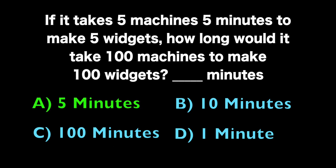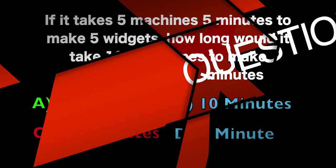The correct answer is A. 5 minutes. Most people answer C, but that is totally incorrect. If it takes 5 machines 5 minutes to make 5 widgets, then it takes 1 machine 5 minutes to make 1 widget. If we have 100 machines working together, then each can make a widget in 5 minutes, so there will be 100 widgets in 5 minutes.